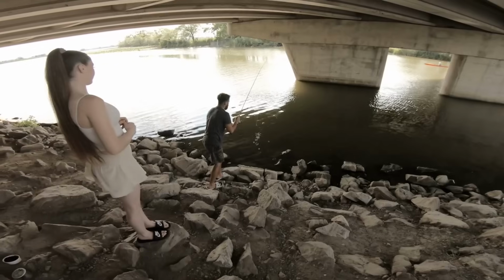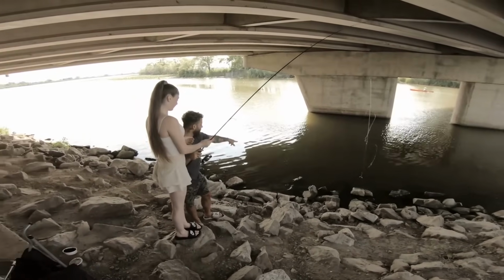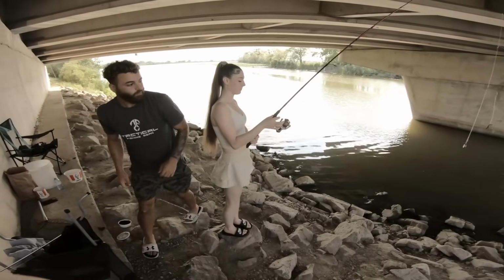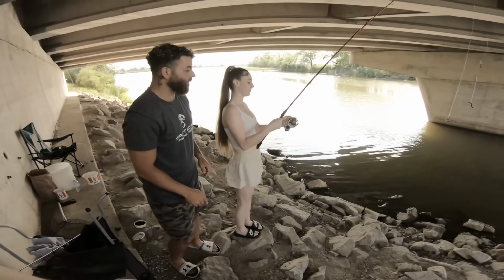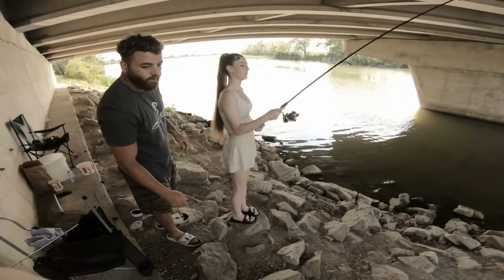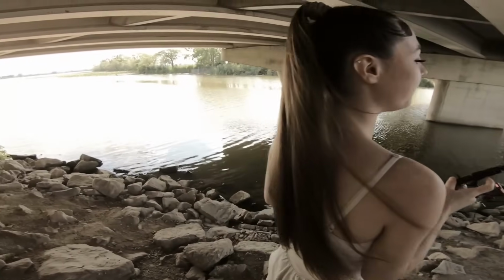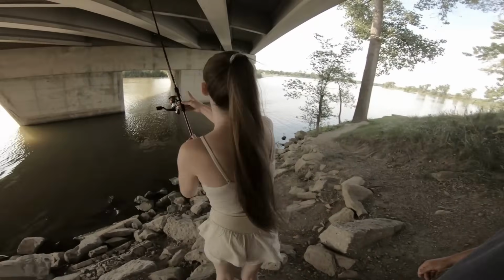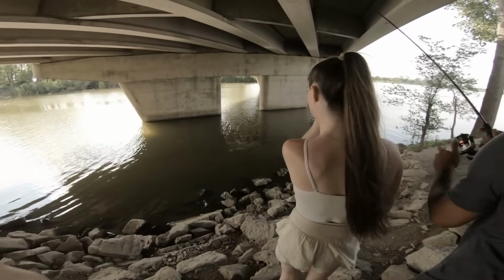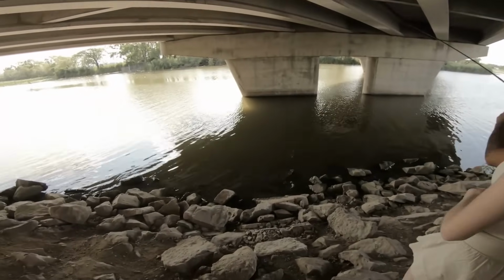Try not to get it in there because it's all snags. You see all, actually kind of tough, I'll be honest, but you got this. So, Caden, if you want to come over here so she has a little bit more room, give it a little bit of a harder cast, Madison. It's a little better. Bit better, but still too short. It's got to be close to those five.